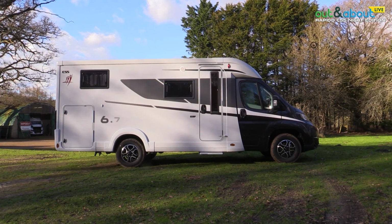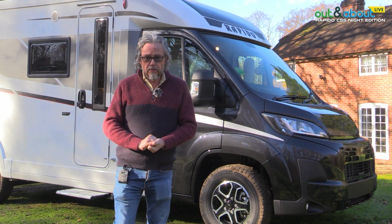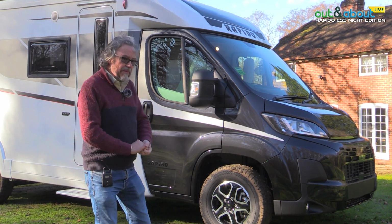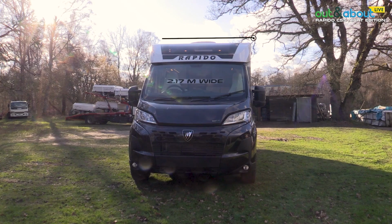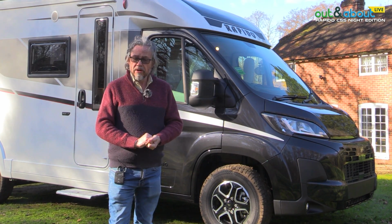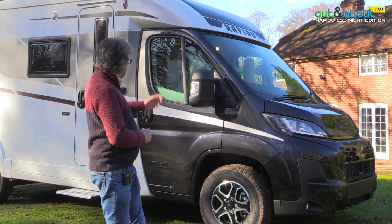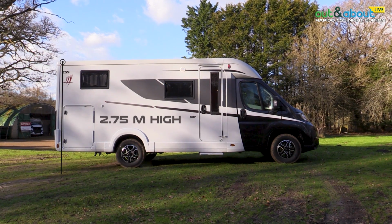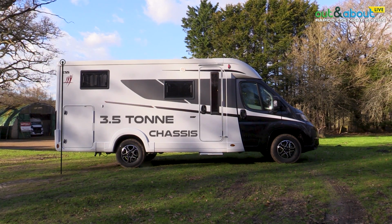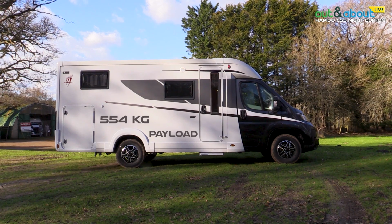It's 6.72 metres long, 36 centimetres longer than the longest Fiat panel van, so not too big on the road. More importantly, perhaps, it's only 2.17 metres wide, a good 15 centimetres or so narrower than a typical coach-built motorhome. It's 2.75 metres high, and of course it's on a 3.5 tonne chassis with over half a tonne of payload, about 554 kilos in standard spec.